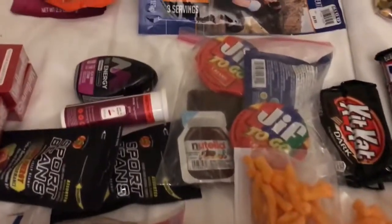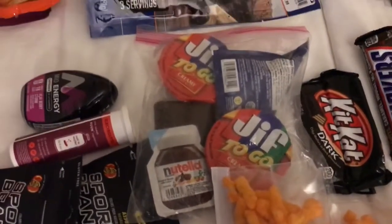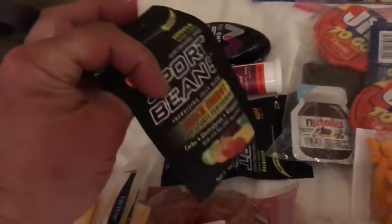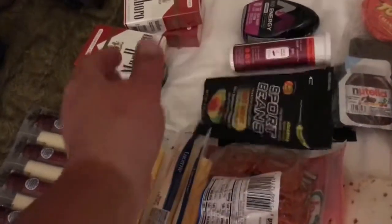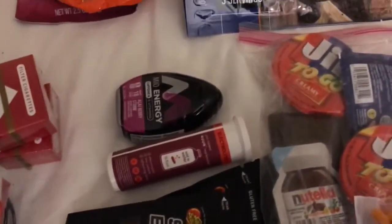I always bring some peanut butter and Nutella. Good quick pick-me-up if I need it. I got a couple of these energy beans this time. They're just for quick energy. I haven't bought those before, but I thought I'd try them. My tobacco. I bought some Mio and some electrolytes for drinks.